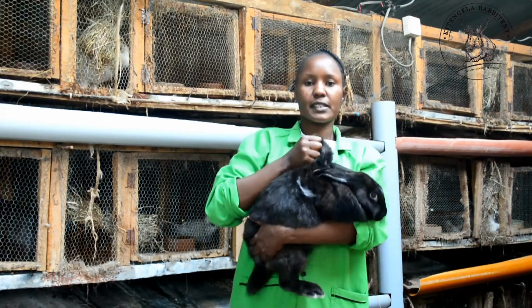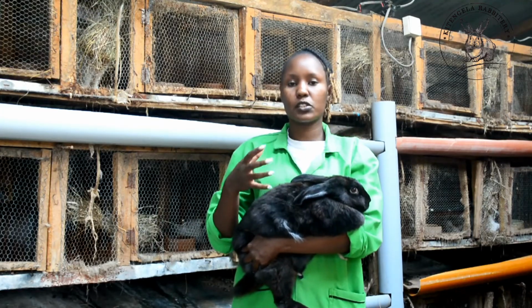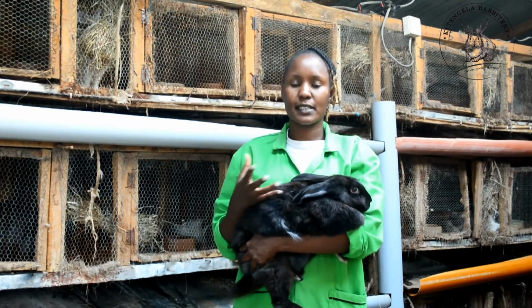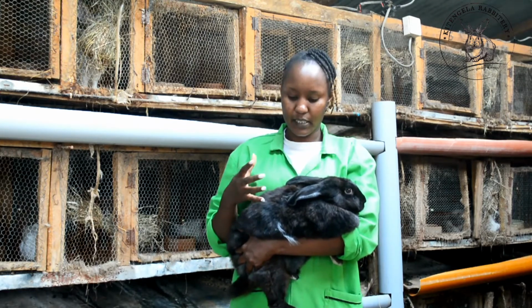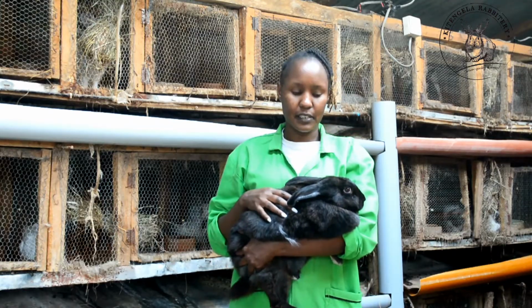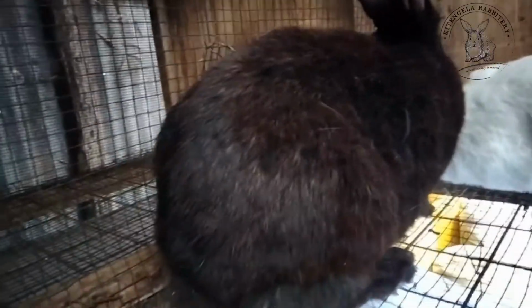So the Havana rabbits are the best mothers that we have here at our farm. It's among their characteristics, being the best mothers, but also from our farm, as we look around and compare the breeds that we've had, these are the rabbits with the best mothering abilities. In most cases, Havana give birth to almost 14 kids. That's a really good number of kids for a rabbit to give birth to.